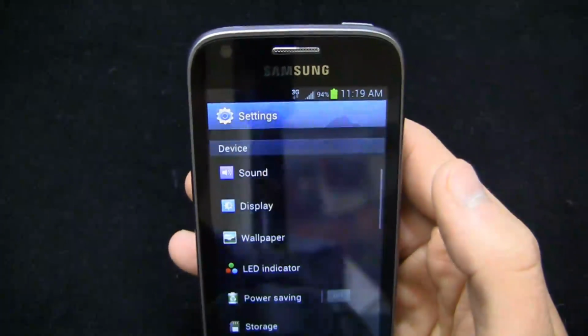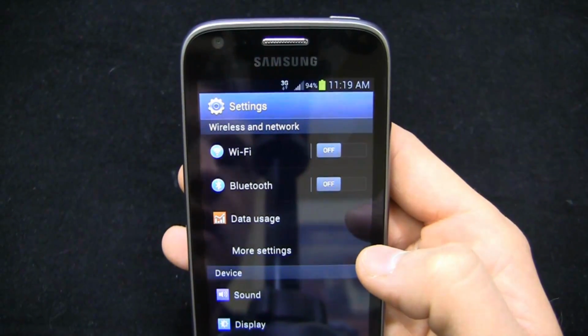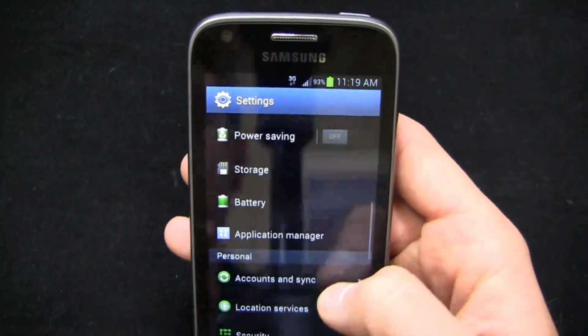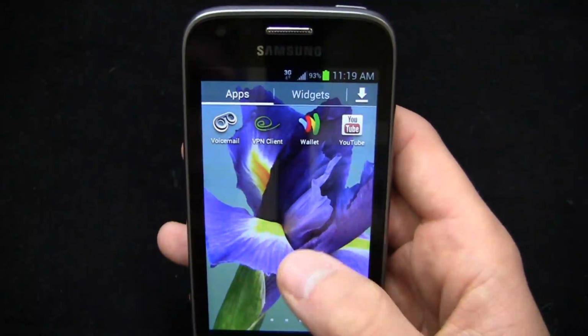Settings can be easily accessed here. And again, 4G LTE if you're in a market that supports it. Charlotte is getting it by the end of the year, but it is not there just yet. Right now, you're just on 3G. Wireless and network stuff, device stuff in the settings. You've got personal, you've got system, and then more. So down here, out of the gate, like I said, the Sprint applications.